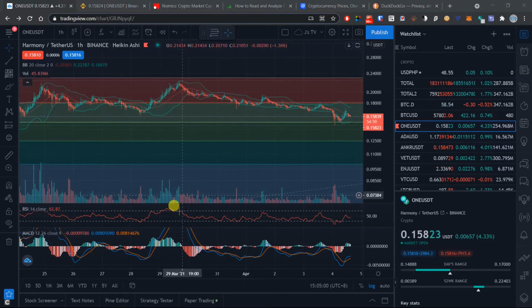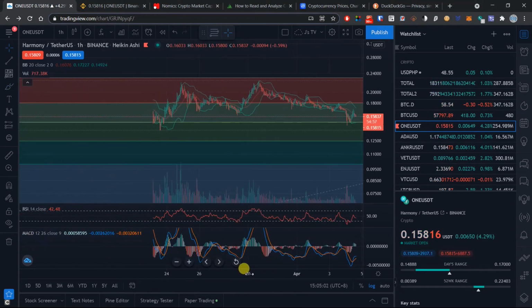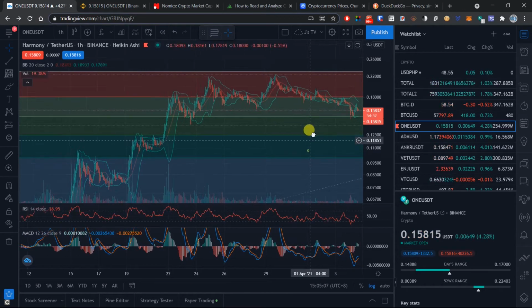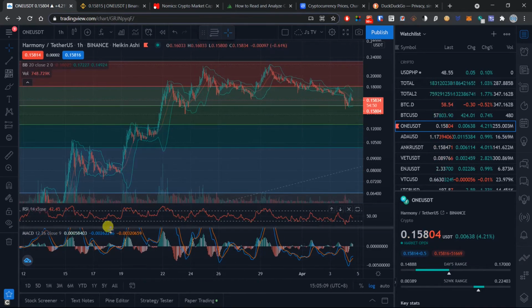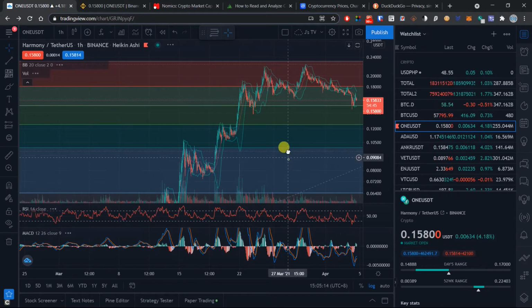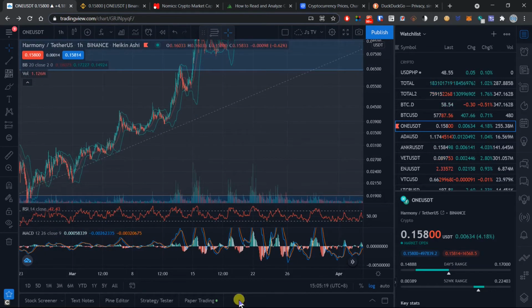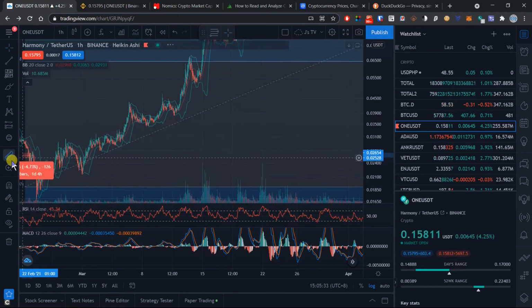Now, if we look at the hourly chart, and let's condense this a little bit so we can see price action for a longer period. If we look at this chart, we'll see that starting at about the 23rd of February, we had a major decline here where we lost about, let's measure just how much we lost.